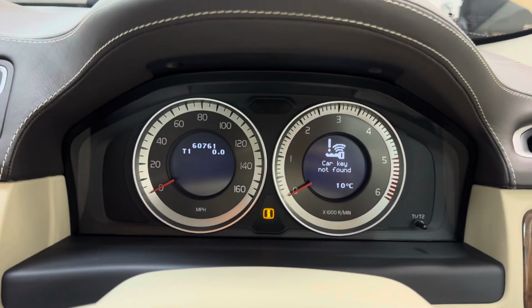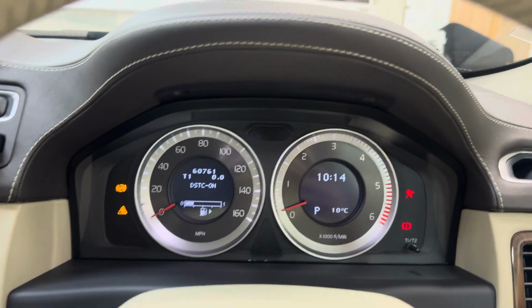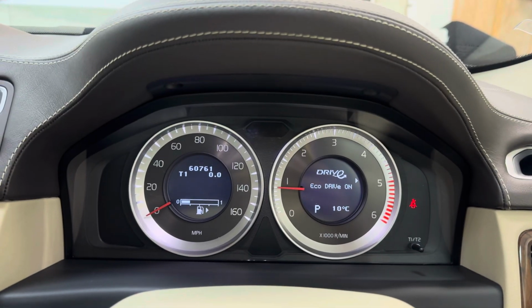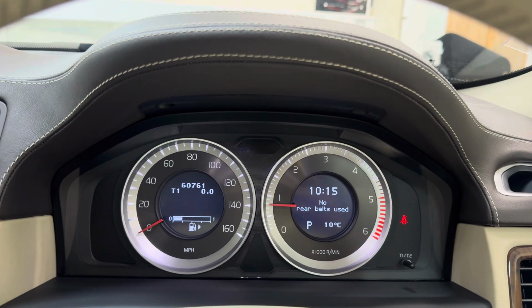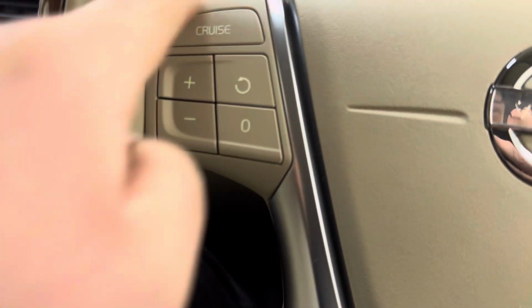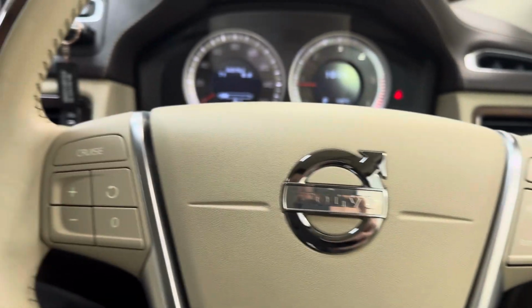Mileage is 60,761. Let's just start the car up. So as you can see there are no warning lights, no rear belts, no faults. Steering wheel is in super condition. Quite a few of these with the soft beige do wear around here and here. As you can see, this one's lovely.